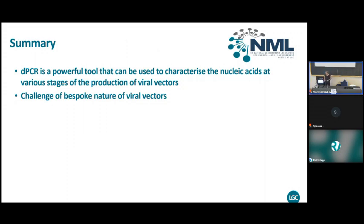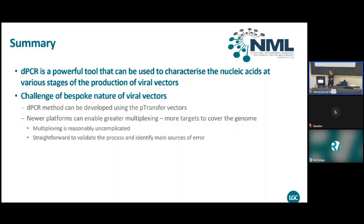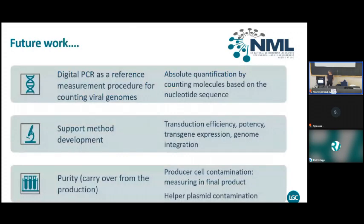bespoke nature of the viral vectors, because we can develop the method, we have the materials to develop the method. We've got this new platform, so we can do the greater multiplexing, and it's reasonably uncomplicated, and it was pretty straightforward to validate it. So the method development was with the P-transfer, and it directly transferred into measuring the single-stranded genomic DNA and the viral particles. And that initial look at the plug-and-play strategy does seem to be a nice, flexible way of working this through.